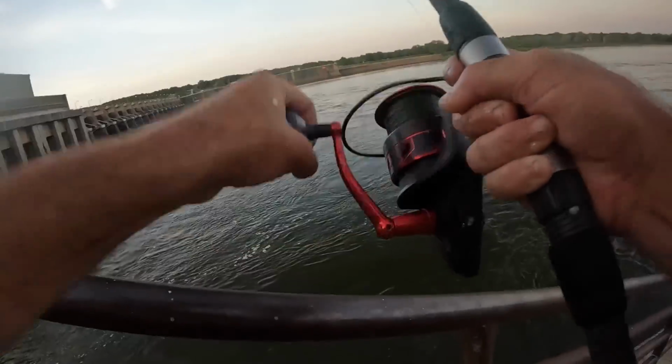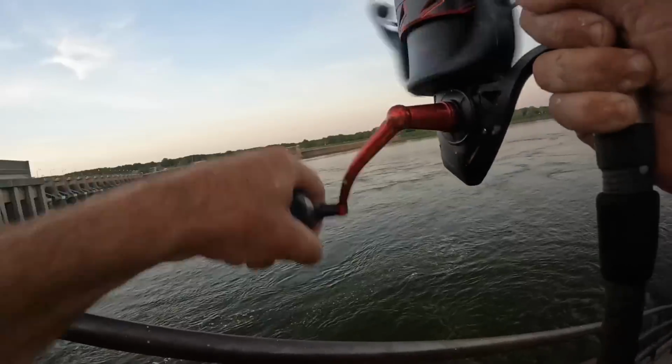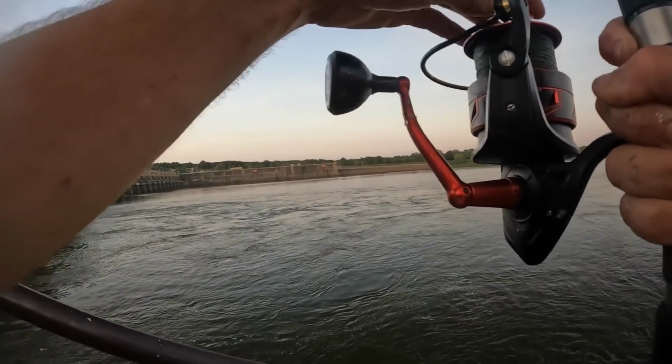Oh, it's a fish. Oh, the good one. I thought I was snagged in a rock. Uh-oh. This is a big one, I think. I think this is a big guy. That's what we've been waiting on. I think that's a big guy.